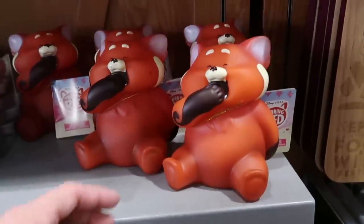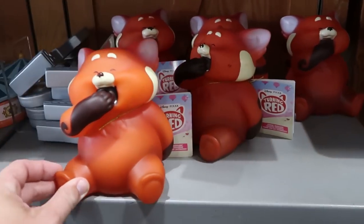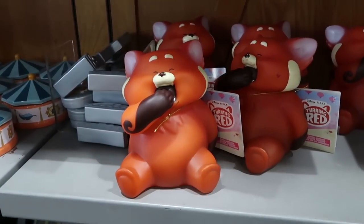And check out this nightlight that they have here with the red panda from Turning Red. This is so cool for the kiddos. Like, I love this. It's such a great movie. $15, marked down from $28.